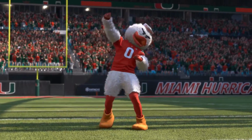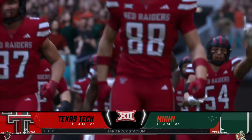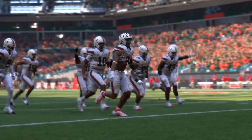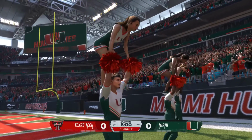Rock Stadium, home of the Miami Hurricanes. As we'll see, a squad from the Big 12, the Texas Tech Red Raiders, taking on one of the top 5 teams in the conference, the Miami Hurricanes. For EA Sports College Football, I'm Reese Davis, here with David Pollack and Jesse Palmer. Guys, let's get this thing rolling.